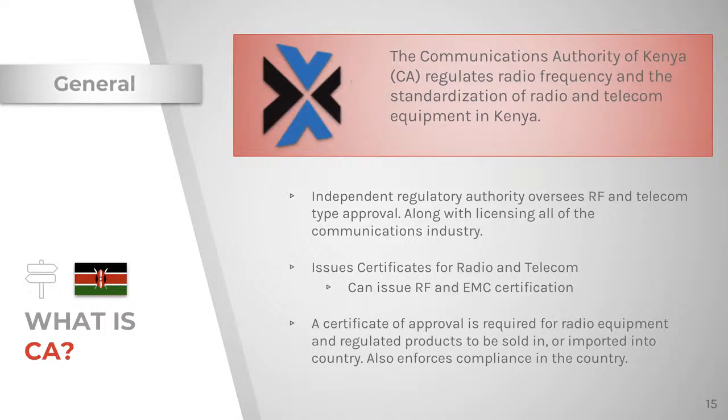What is CA? The Communications Authority of Kenya regulates radio frequency and standardization of radio and telecom equipment in Kenya. It is an independent regulatory authority that oversees RF and telecom type approval, along with licensing all of the communications industry. It issues certificates for radio and telecom, and can issue RF and EMC certification. A certificate of approval is required for radio equipment and regulated products to be sold in or imported into the country. It also enforces compliance in the country.